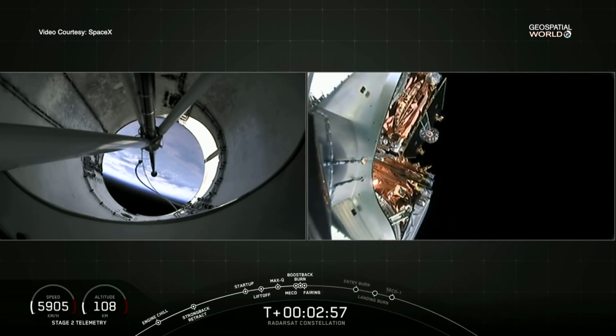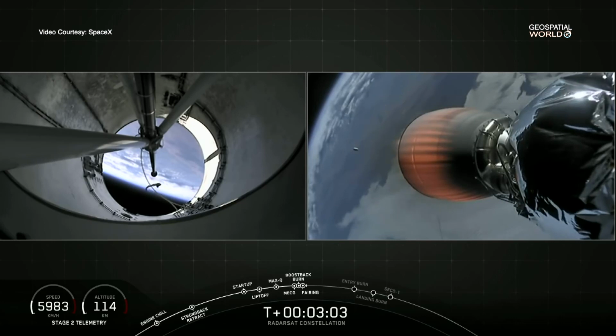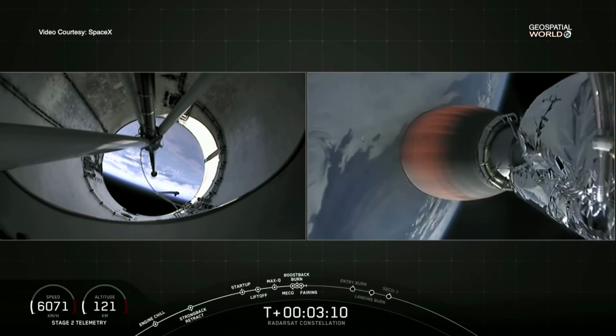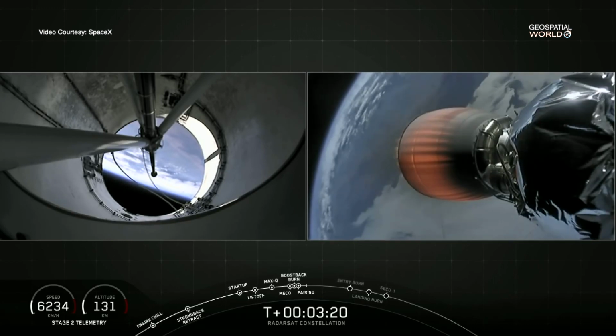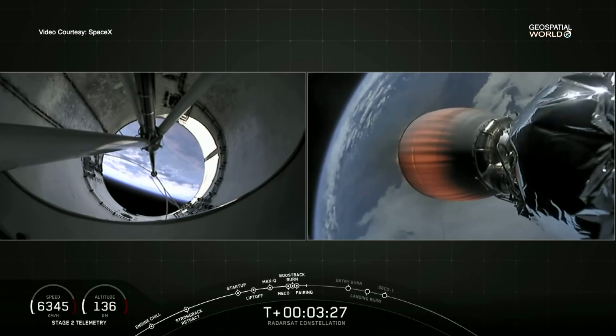So boost back burn has begun. There you just saw fairing deployment. It's a pretty cool shot of the fairing flying away. And we have about 10 seconds left in the boost back burn. So the shot you see on your left is from inside the interstage. And boost back, confirmation of boost back shutdown.